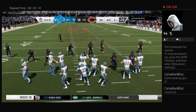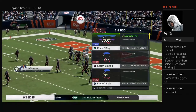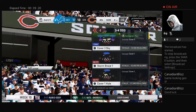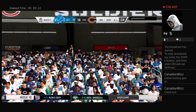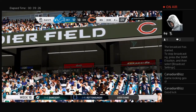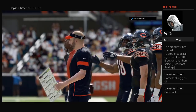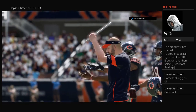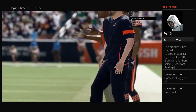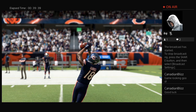No timeouts remaining defensively, so this one should just be one kneel and then handshakes. A loss of a yard brings up 2nd and 11 at the 4-yard line. So this one's over. It's a win for the Detroit Lions, and they were really helped by their defense, forcing 3 turnovers. I think what we saw in this one, today's defense.